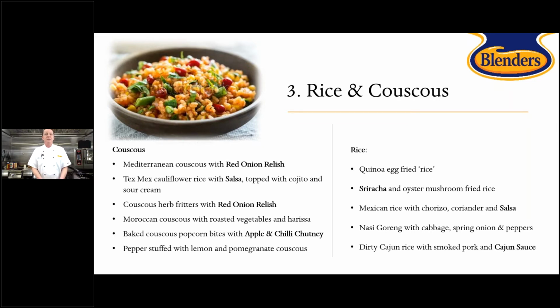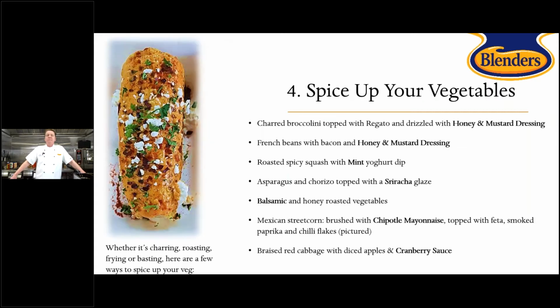So the one we're going to look at today, we have a couple of them we're going to show you today, but the next one is spice up your vegetables. Again, in particular, we have looked at some of the dishes here. Broccolini is the one that Nick is going to make for you. It's a very, very simple dish, but it's effective and it travels well and it's really ideal for takeaway.